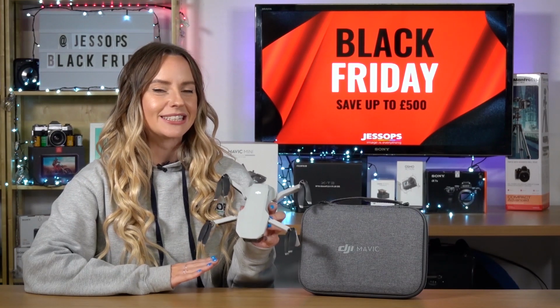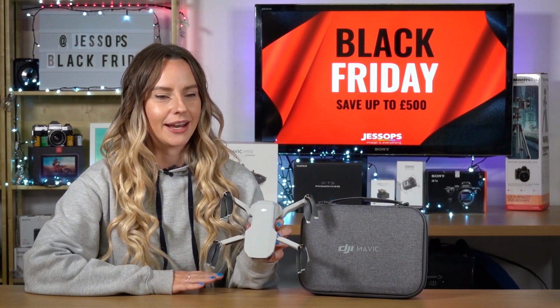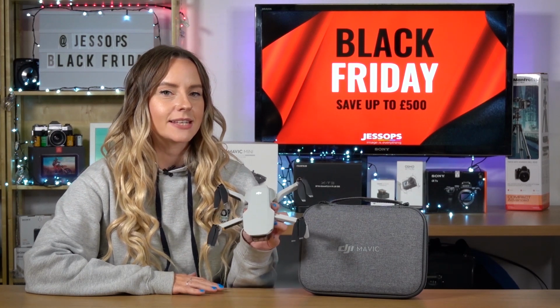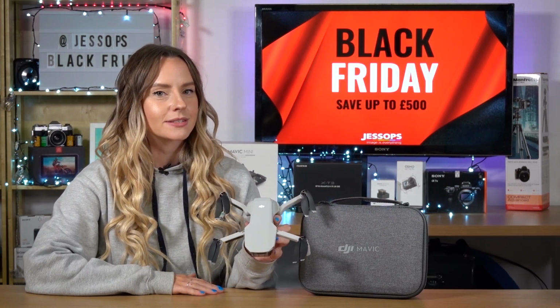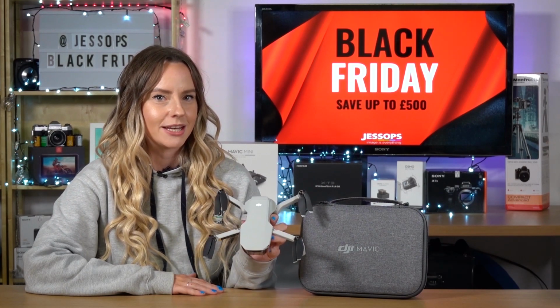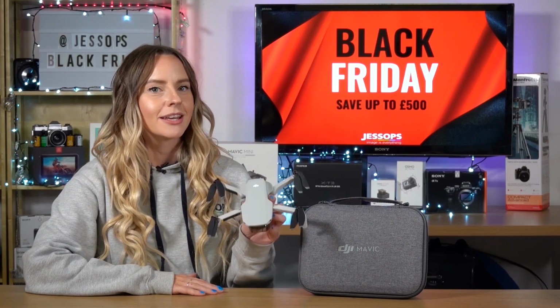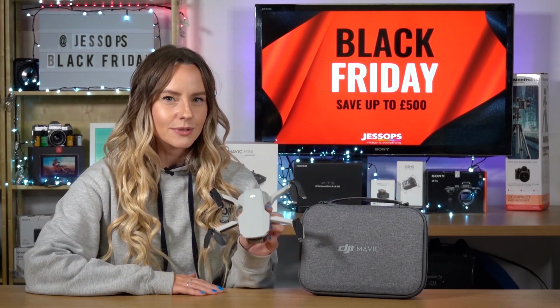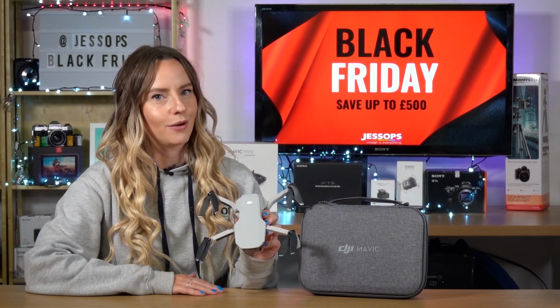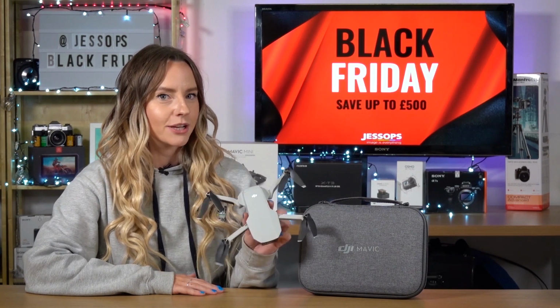This is the awesome DJI Mavic Mini drone. It's perfect if it's going to be a first drone for somebody, packed full of DJI's intelligent flight modes and quick shots to make flying as simple as possible, but still allowing you to capture that epic footage. It's small, it's compact, just like its name. It's also available in a Fly More combo with extra batteries to keep you in the air longer. This is our best price drone.